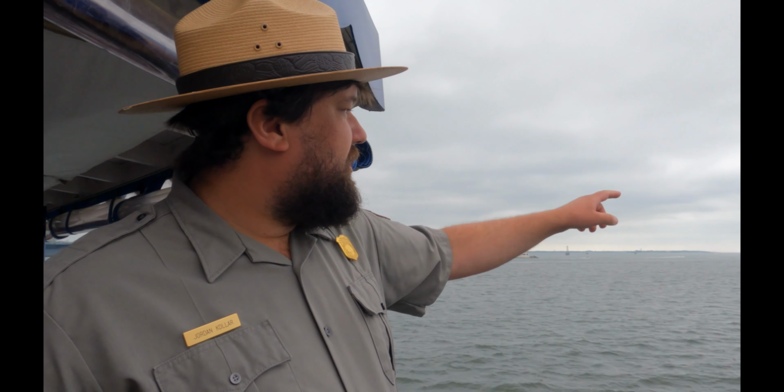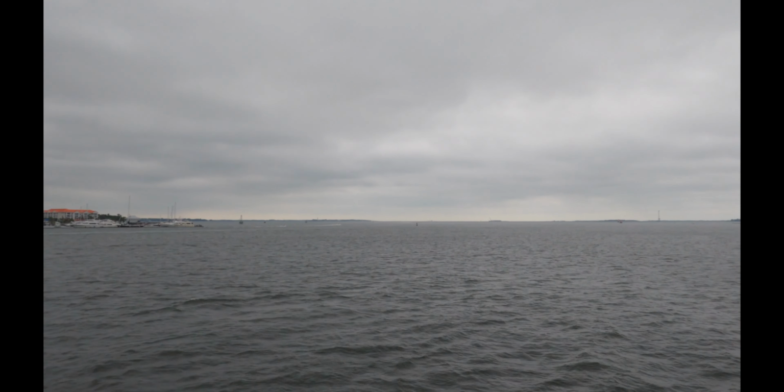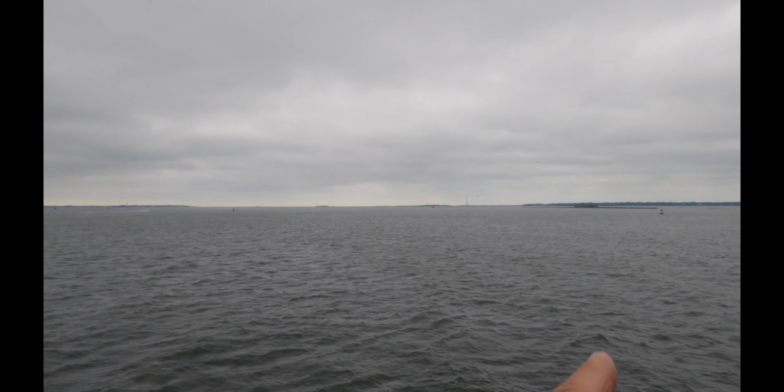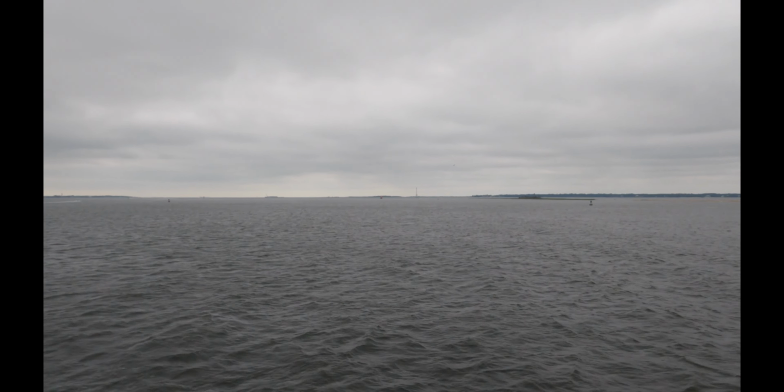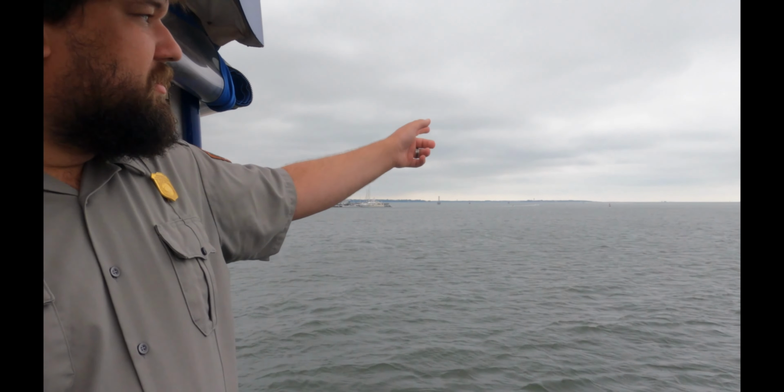Fort Sumter is all the way out there with the crane. You can see it from here. Castle Pinckney was taken after the Union garrison moved from Fort Moultrie in 1860. They moved to Fort Sumter.